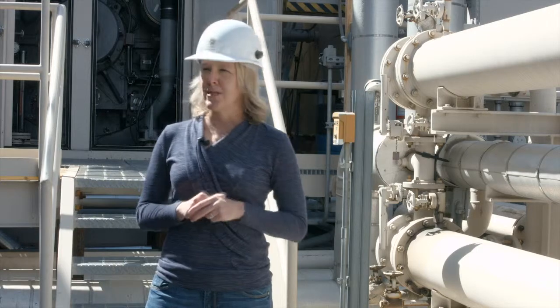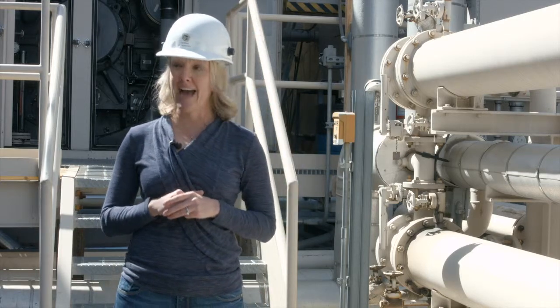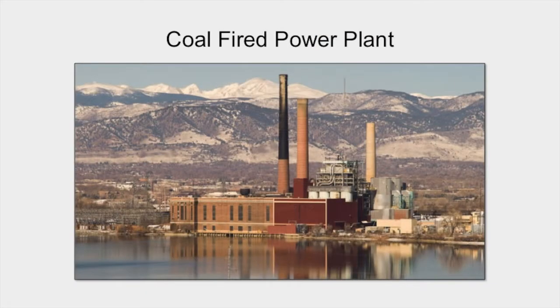The second thing that's really important in determining how much water is used at a power plant is the fuel that's burned. So say you have a coal-fired power plant down the street from your house. I do. It's called the Balmont Generating Station. It's a couple miles away.